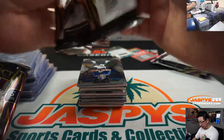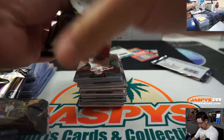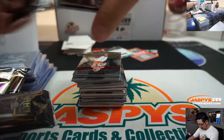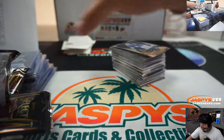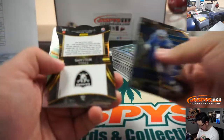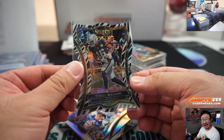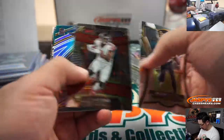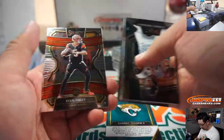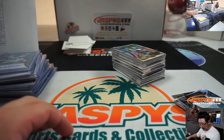Last box, then we'll do a randomizer and a quick auto and relic recap. All right, good luck, boys and girls. We got Tyrell Williams, zebra die cut. Nice short print here for EA and my Raiders. Gardner Minshew, field level. That'll be for the Jags. For Riley.